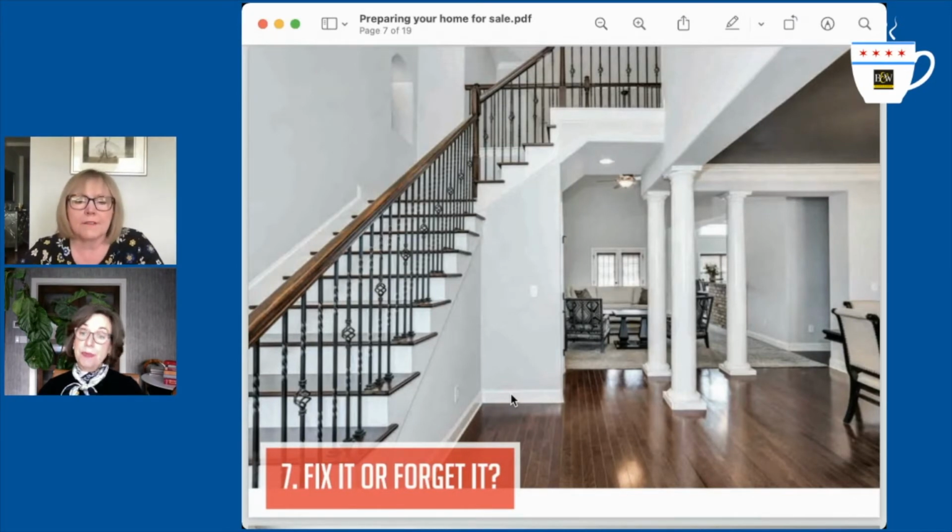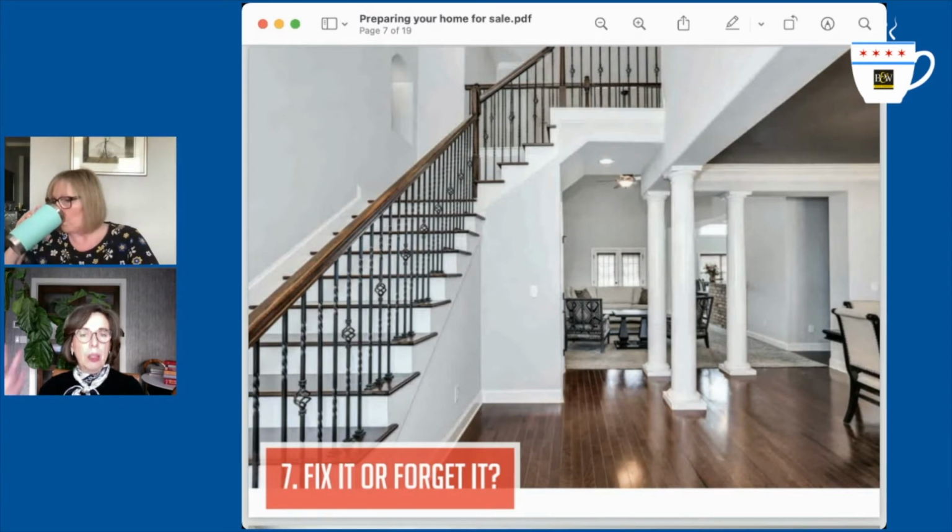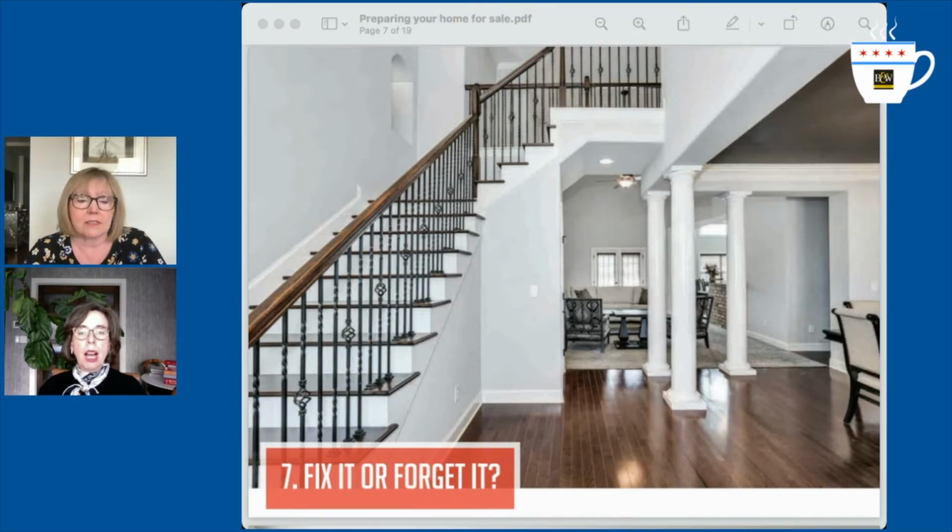All right. Fix it or forget it. Which should I do? It depends. If your home is almost pristine, or it's sort of in move-in condition, fix it. Certainly little repairs, right? Yes. Repair things that are broken. Right. But if your home is one that's going to be remodeled by the next person, save the money. Right. Because you're going to expect that money out and you're not going to get it.